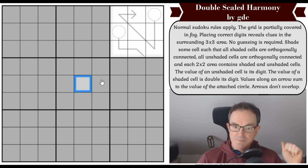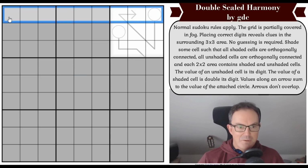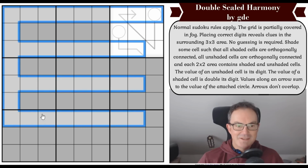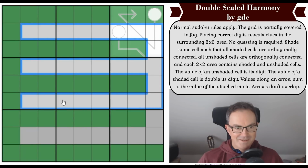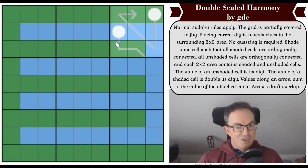Now, yin-yang. Shade some cells such that all shaded cells are orthogonally connected, all unshaded cells are orthogonally connected, and each 2x2 area contains shaded and unshaded cells. So I will use my usual method to demonstrate a possible yin-yang shading. Boom, versus the interlocking comb. Boom. So this could be a shading of the puzzle.